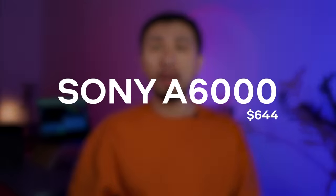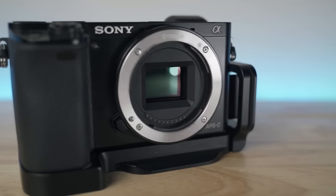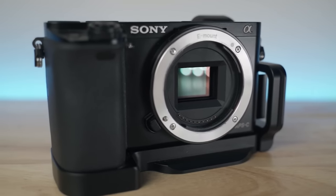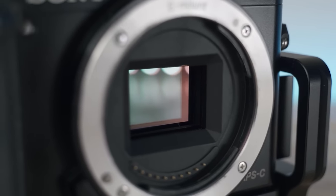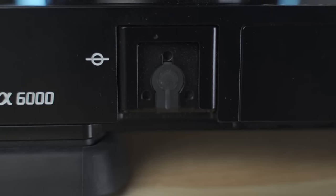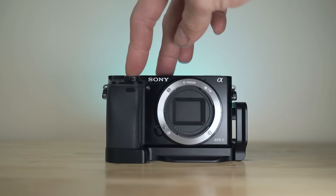All right, the first camera we're looking at today is the good old Sony A6000. I know, this is an almost 8-year-old camera by now, and there are newer models in the series like the Sony A6400, but the good old A6000 is still relevant in 2022, especially if you're looking for a budget option. Personally, I don't think it makes much sense to overpay for its younger brother, A6400.